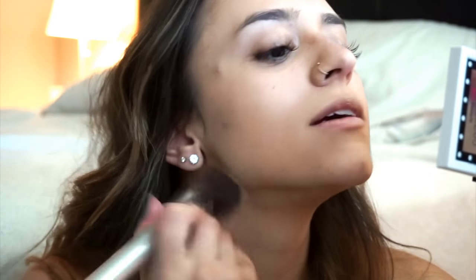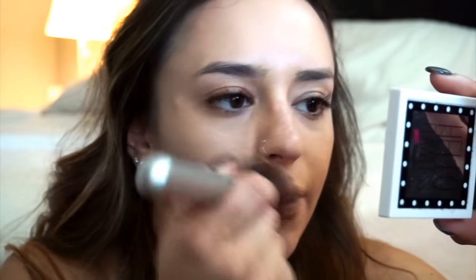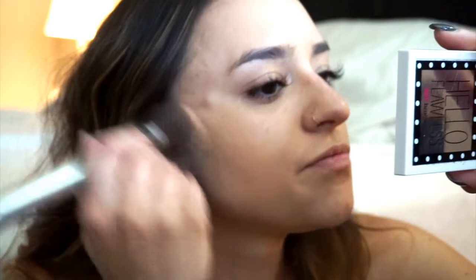Oh yeah. It's kind of hard to tell in the viewfinder, so using this mirror. Just kind of blend down your neck. It's one of my biggest pet peeves in the world when women don't blend down their neck or in their hairline.